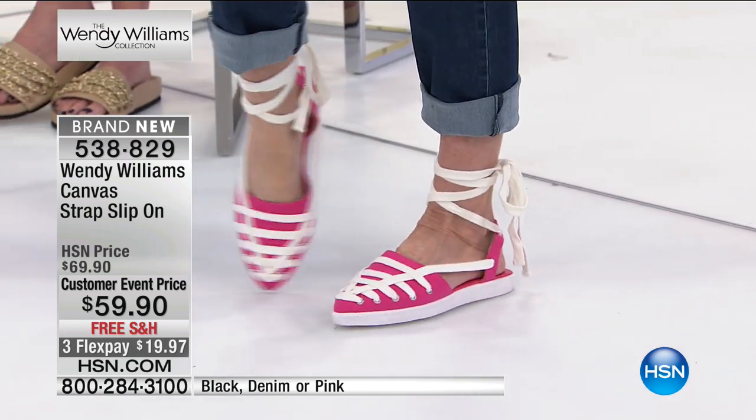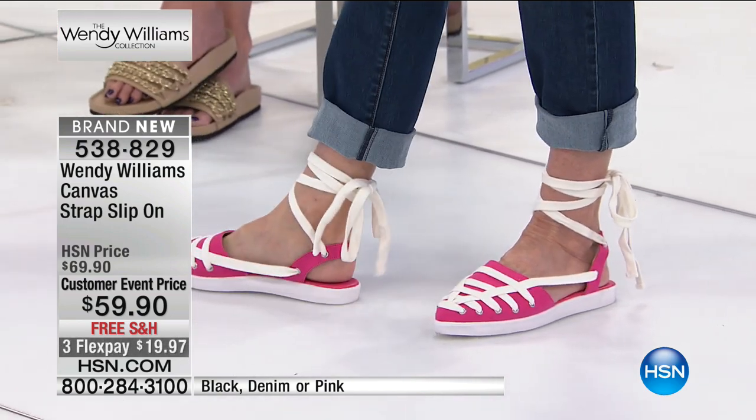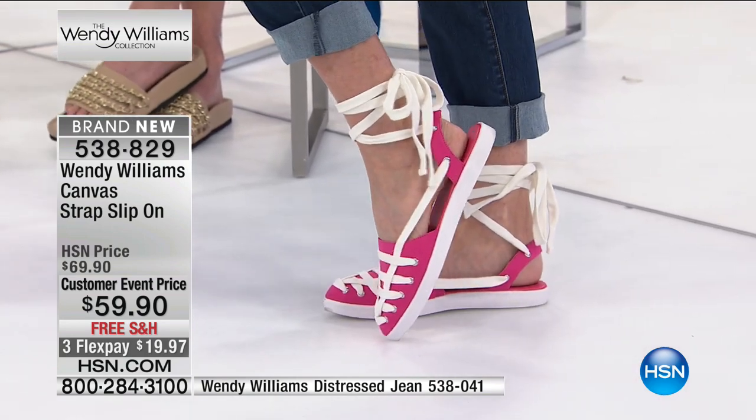And also, by the way, it's a perfect point. Sometimes pointed shoes, when you put your foot in, the baby toe sits on top of the fourth, on top of the third. That doesn't happen in these at all. They're because I had them on before, too.